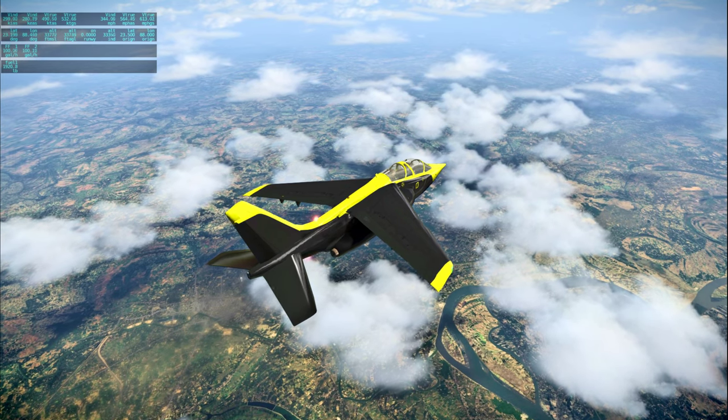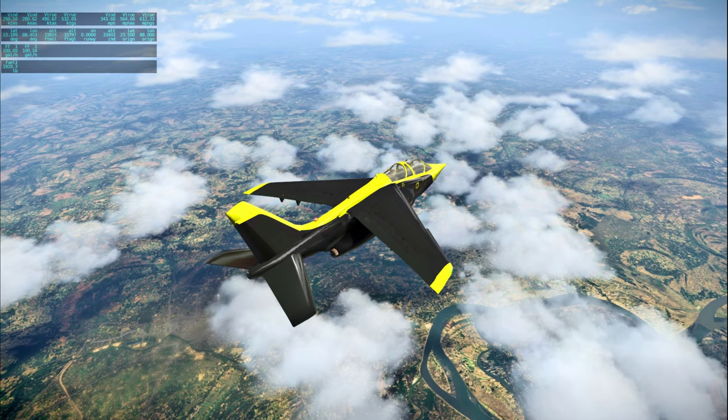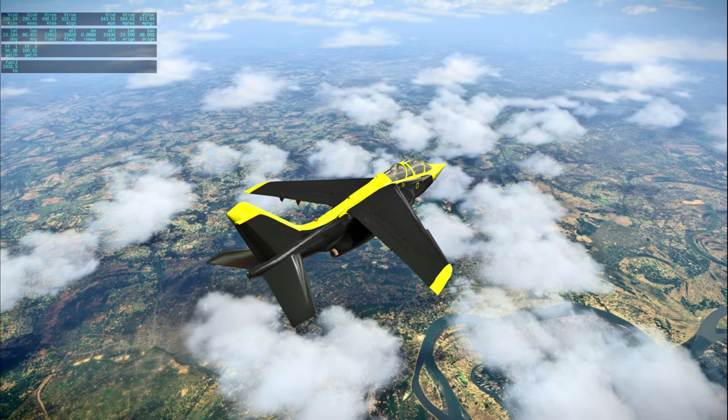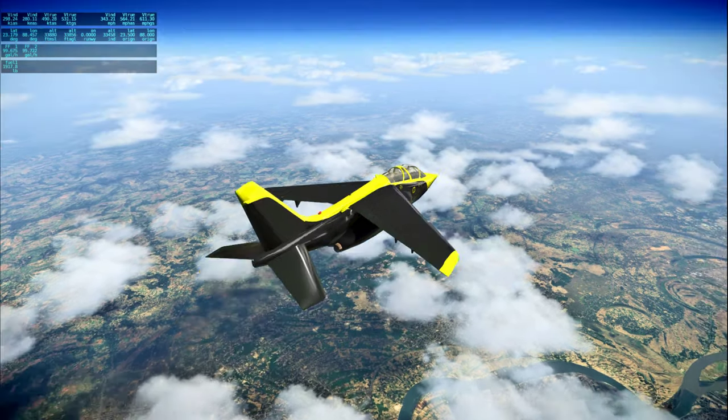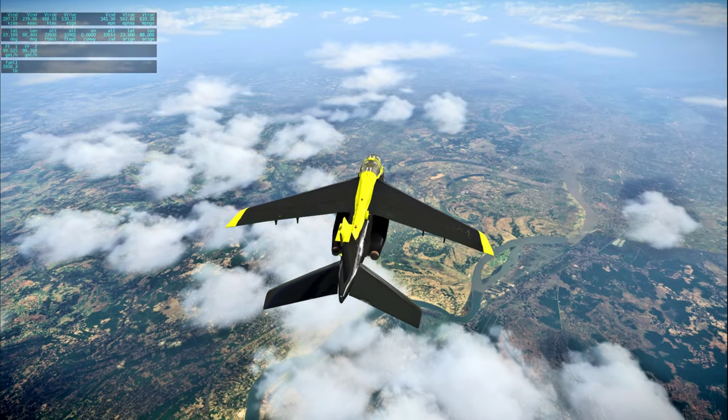Houston, Apollo 12. Go ahead, 12. Morning, Don. Say, I put on that new EKG harness. How about asking the doctors to look at it and see if it's okay?